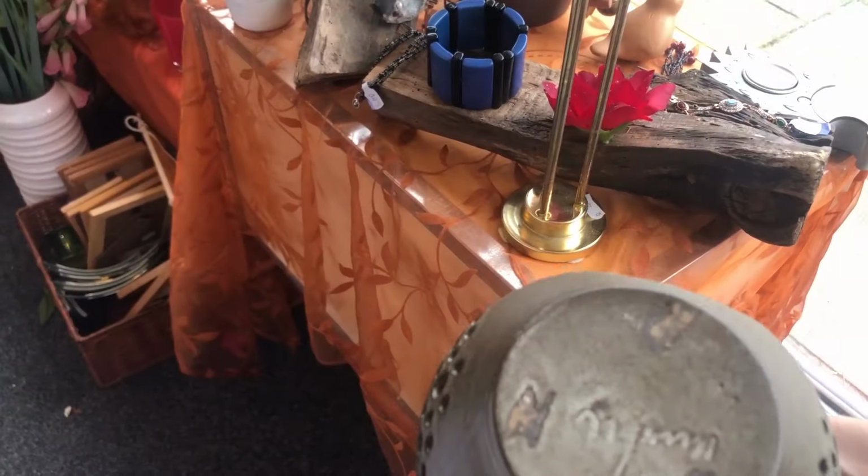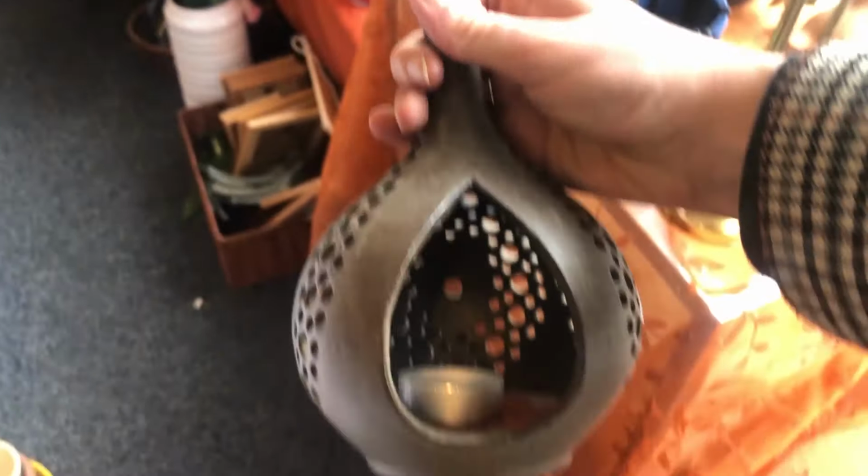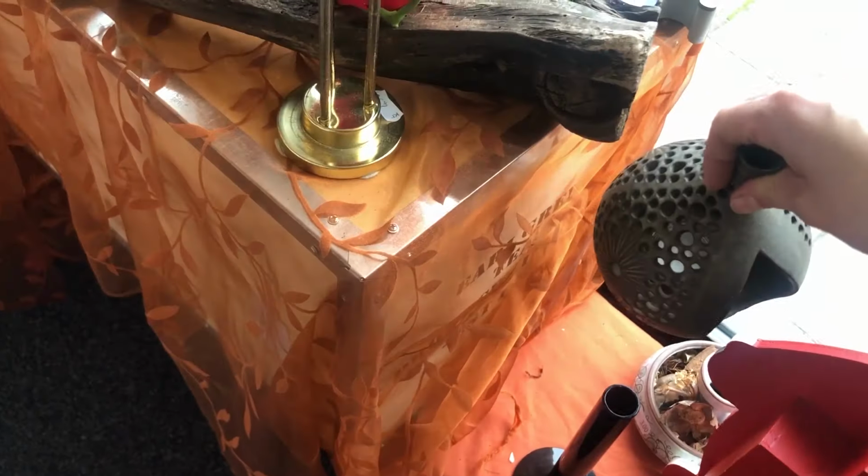Now this tea light holder looked very interesting to me. At first I wasn't sure whether to get it or not, but then I saw that it was actually signed on the bottom and I just had to get it. I feel like it will cast a beautiful light onto the walls when someone is gonna light a candle in it.